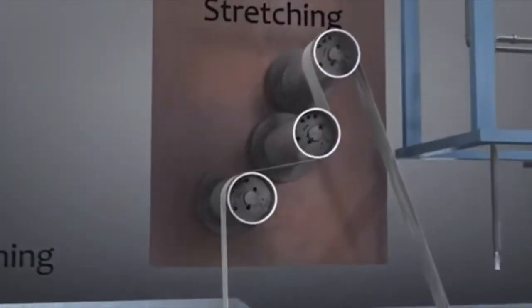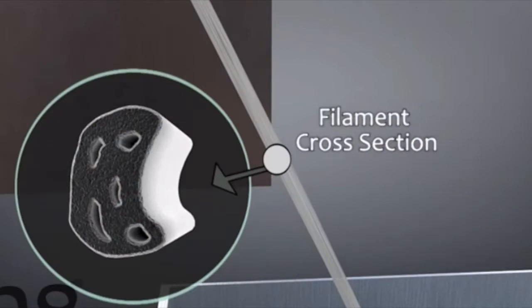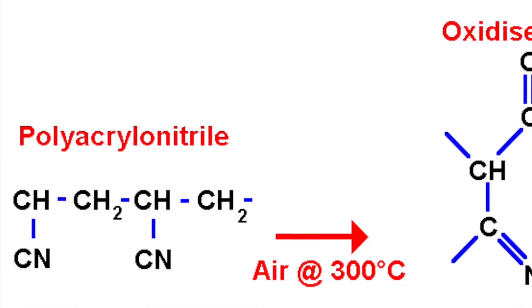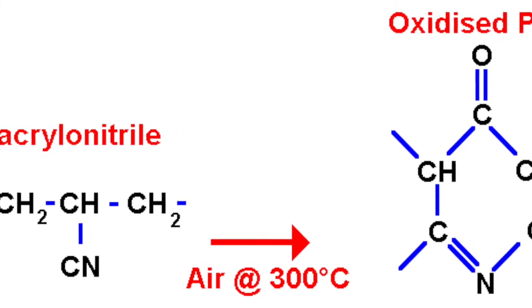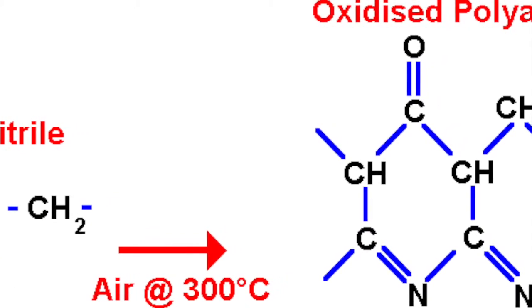The stretching helps align the molecules within the fiber and provide the basis for the formation of the tightly bonded carbon crystals after carbonization. Before the fibers are carbonized, they need to be chemically altered to convert their linear atomic bonding to a more thermally stable ladder bonding. This is accomplished by heating the fibers in air at 200 to 300 degrees Celsius for 30 to 120 minutes. This causes the fibers to pick up oxygen molecules from the air and rearrange their atomic bonding pattern.